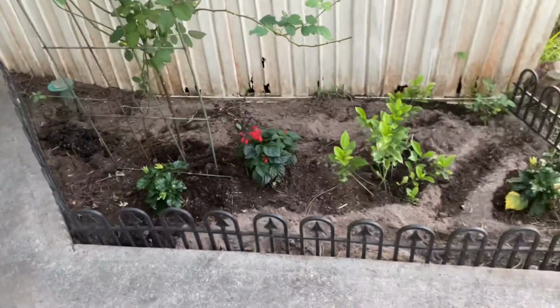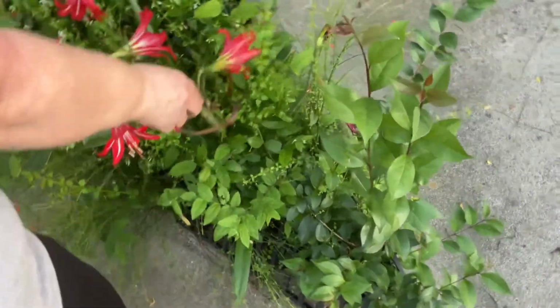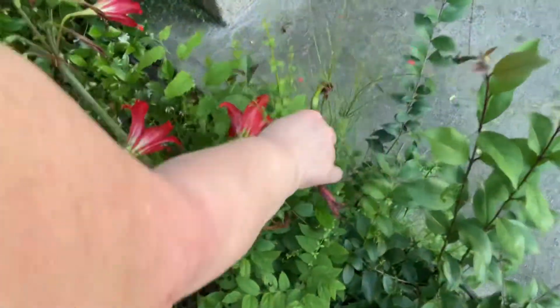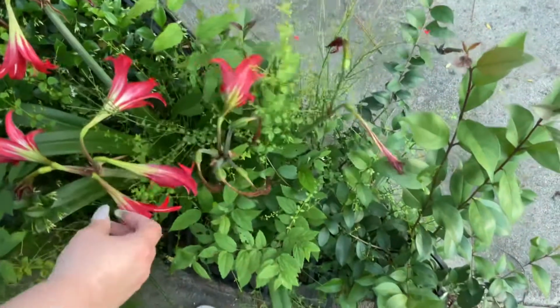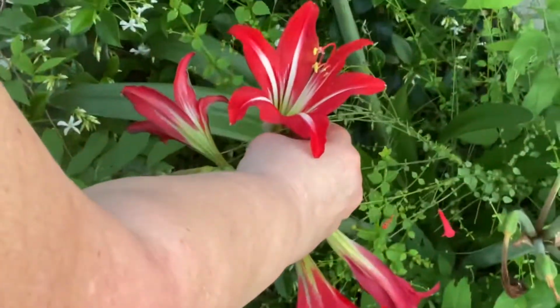Come around this way, Dustin, and let's show them the rest of this part over here, honey. This is my jasmine and my lilies growing here. This started with 1 lily, and this year I've got 4. I had a client give me 1 lily, and they're just absolutely gorgeous, beautiful.